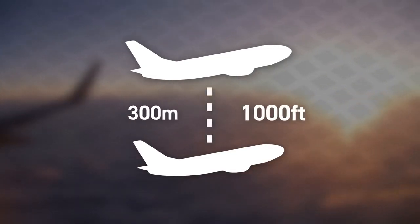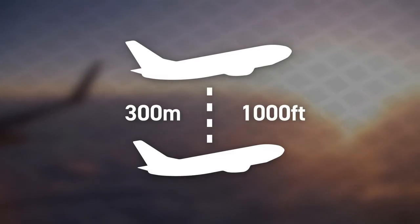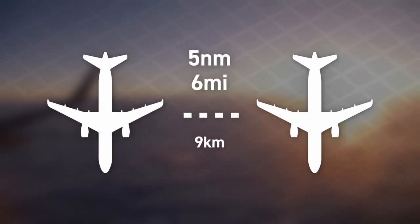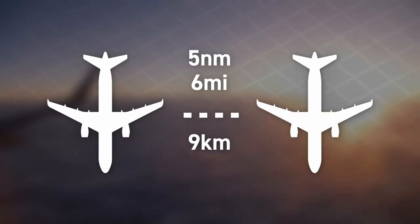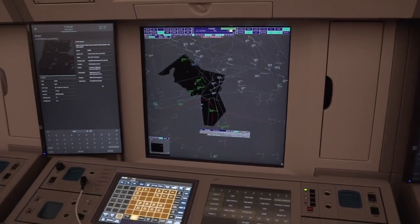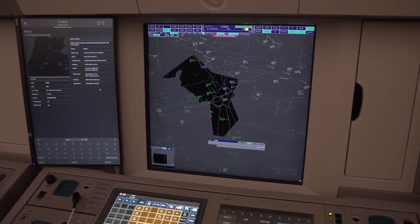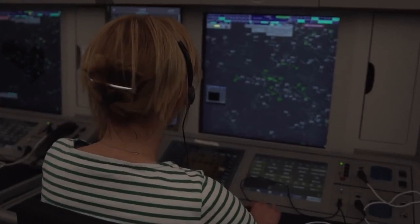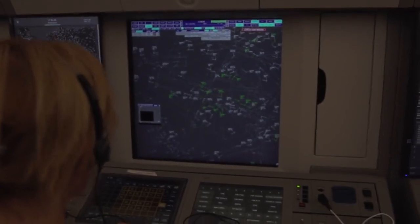What this means is that typically, a commercial aircraft cruising at this altitude can be as little as 1,000 vertical feet or 300 vertical meters away from another. That's vertical separation. Alternatively, an aircraft can be horizontally separated. They have to be at least 5 nautical miles, 6 miles, or 9 kilometers apart if they're within 1,000 feet vertically. Now, in order to achieve the goals of getting the aircraft to its exit point without breaking minimum separation, there are 3 factors that the controller can instruct the pilot to change: speed, altitude, and direction. That is essentially what a controller spends most of their time doing, determining where the aircraft needs to go, how to get it there, and communicating that to the pilot.